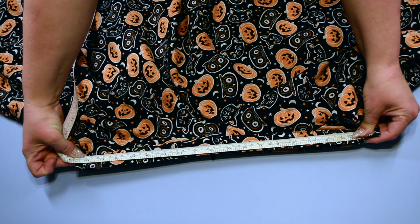Easy peasy. So when you're out shopping for vintage and you see something cute and you want to check the waist size, all you have to do is measure from seam to seam, and whatever that measurement is, you double it, and that is the waist size.